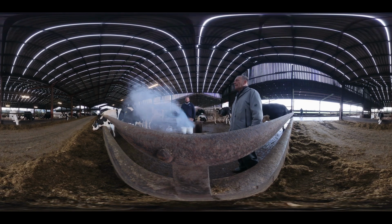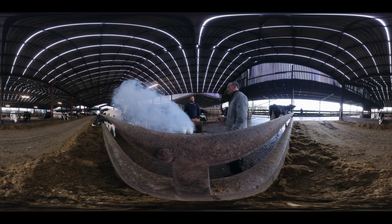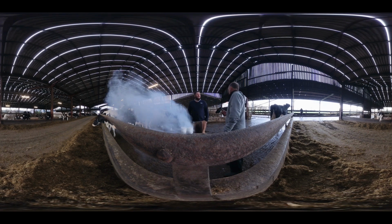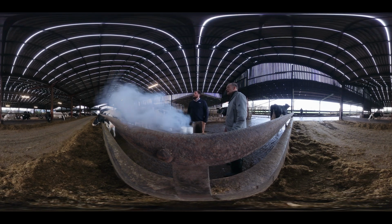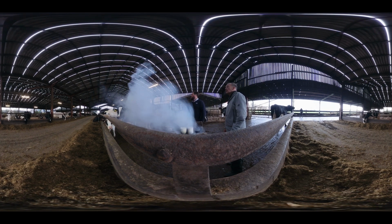So right now we've done a few smoke bombs around the farm. Jamie, do you want to give a wee explanation of what the smoke bombs are? We've only got a couple of minutes of it, but yeah, what we have is you can use smoke pellets. You get them from Plum Centre or something like that. Something you can very much do yourself.